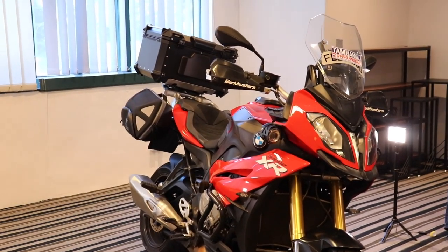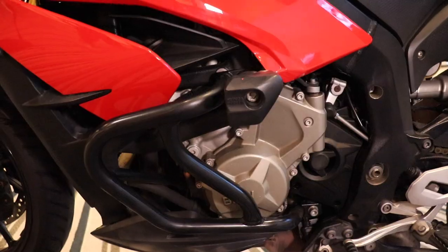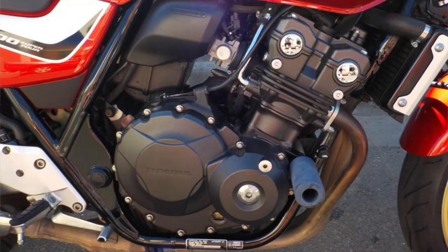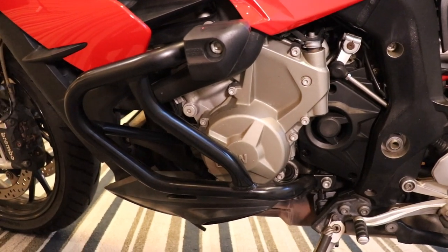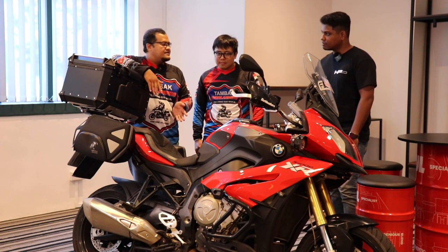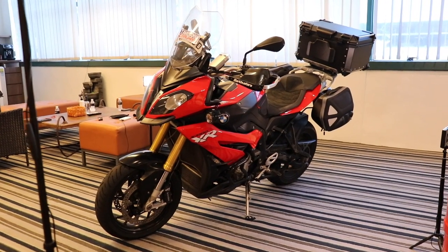How many bottles? This bike takes 4 bottles of engine oil because it's an inline 4 engine. I'm surprised that despite being an inline 4, the engine is quite compact. Like the Super 4, you can see it's very bulky. Even the Diversion is also bulky, but supposedly it's quite nice. Apart from the fairing that makes it a bit wider, I think it's pretty slick for an inline 4 engine. Maybe that's what you get when you pay for European standards.